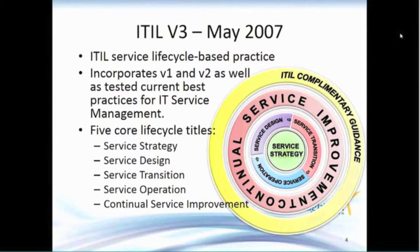I mentioned that we did a session on Agile and ITIL. There are a lot of sources out there for information. It's generally referred to as the ITIL complementary guidance that surrounds the 5 core lifecycle books. So you can learn more about things like ITIL for small organizations, how to develop a service catalog, and many other titles. And we'll talk about that and some of the other sources for information at the end of this presentation.